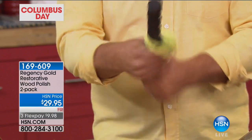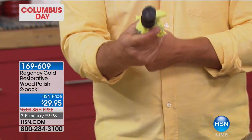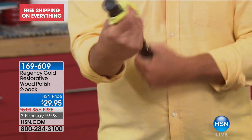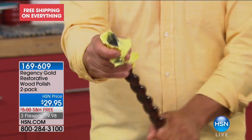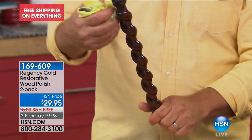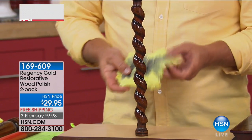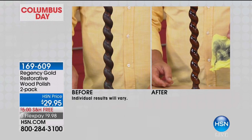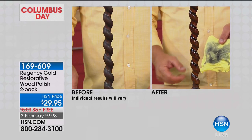You don't have to wear rubber gloves, you don't have to wear a gas mask or a face mask. It cleans, polishes, and feeds your wood. Doesn't matter what type of wood furniture you have at home, it could be oak, mahogany, teak, cherry, pine. It doesn't matter what type of painted or finished wood you have. It cleans, polishes. It'll bring it back to its natural beauty and natural glow. Now, we're going to put these side by side. Wow. Look at the difference in just a matter of minutes or seconds, really, that Regency Gold will make to your wood furniture. Is that amazing?